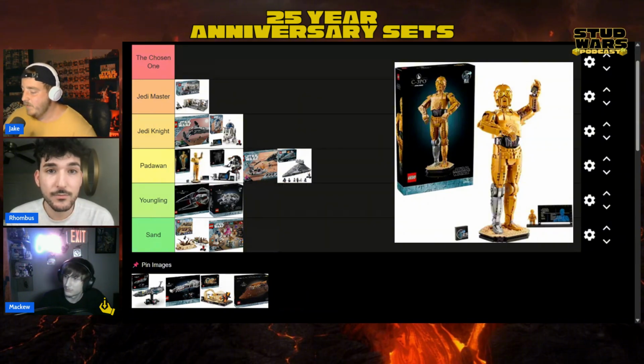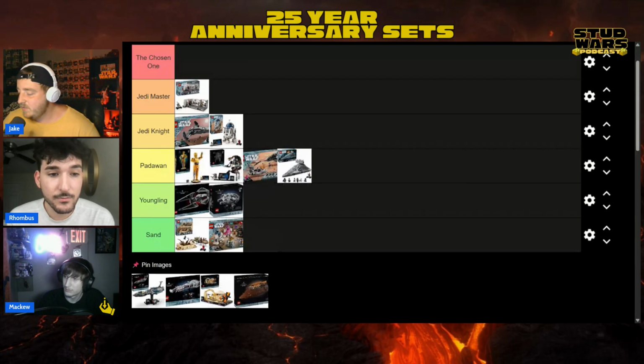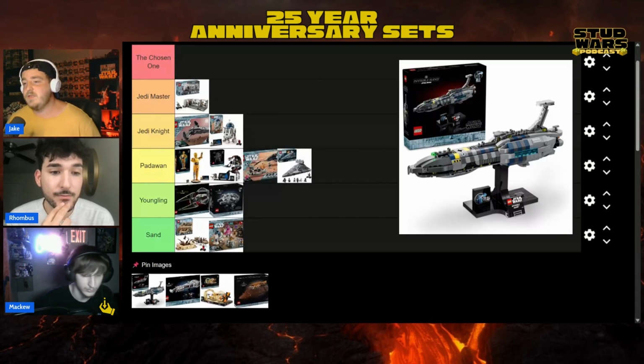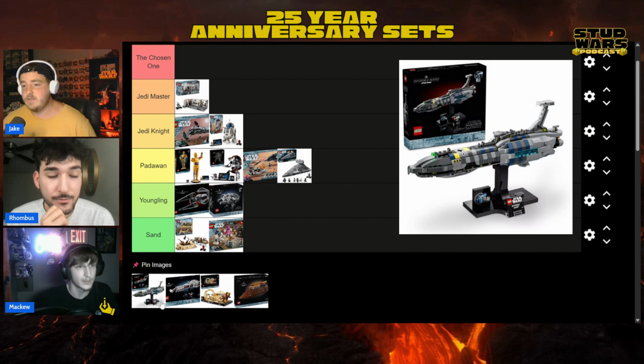All right. Moving on, we have set number 75377, the Invisible Hand. This was a $50 set, 557 pieces. Cool set. This one's also not for me. It's mini scale, right? Yes, it is mini scale. Cool set, just not for me.